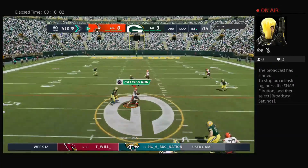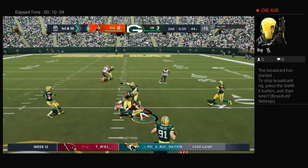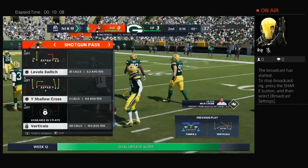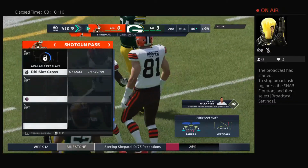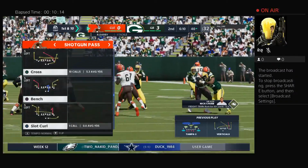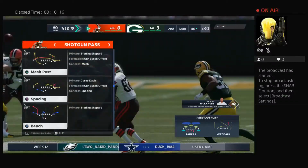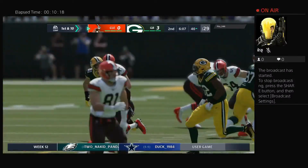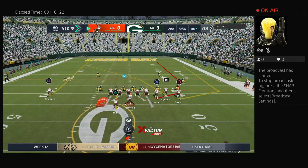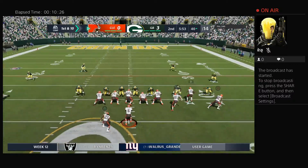On 1st and 10. Mayfield to Shepard, complete over the middle. And he's able to get this one down to the 40-yard line. Another nice gain, 16 yards there, and a 1st down again. One of the ways that quarterbacks keep all the receivers alive in a play, never lock in on any one guy. Make sure you keep your eyes moving, scan the field. And here he finds the open guy for a nice pickup.